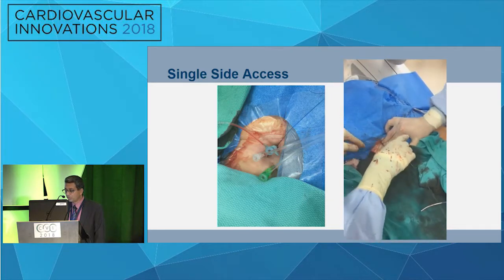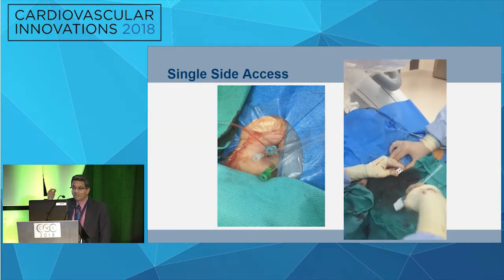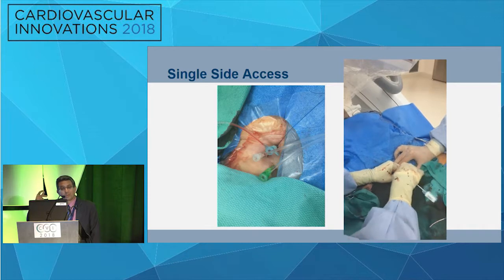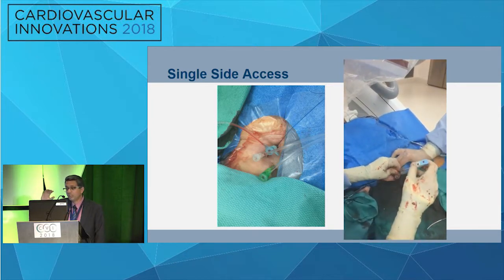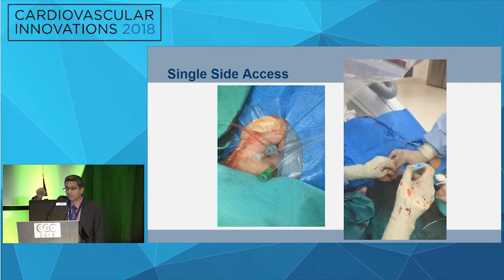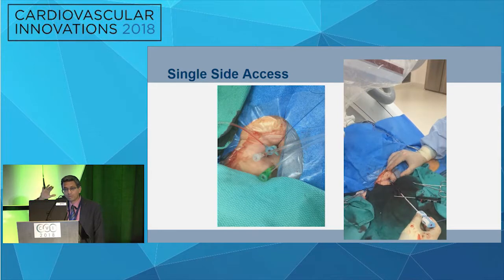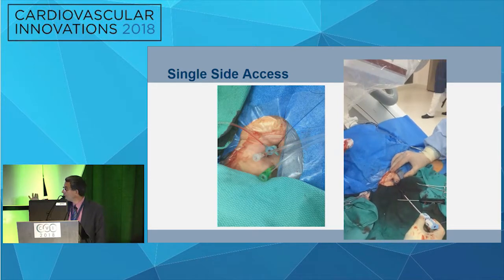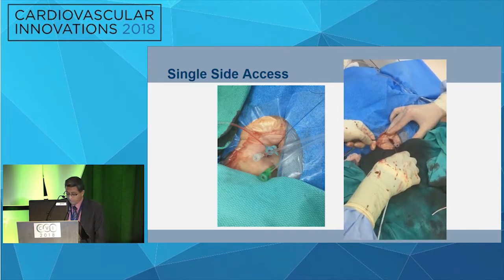At the end of the Perclose, if it bleeds, no big deal. I put an Angio-Seal. This is another very important advance, because two Percloses sometimes pinch the artery. So if you just put one Perclose and it bleeds, put an Angio-Seal on top so it doesn't bleed. So it is a two-way closure, one stitch and one collagen. And here you can see that, because you have a wire there, you can just put an Angio-Seal.